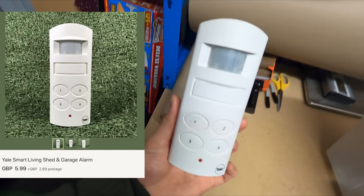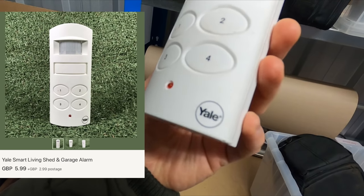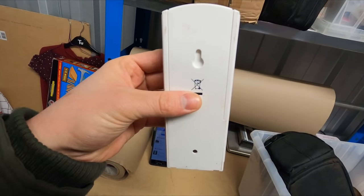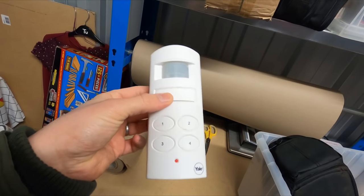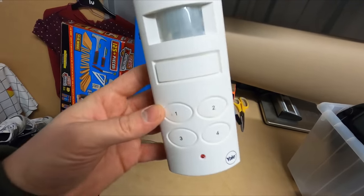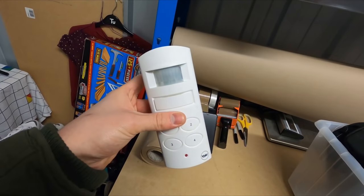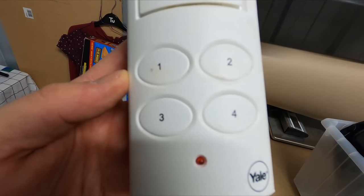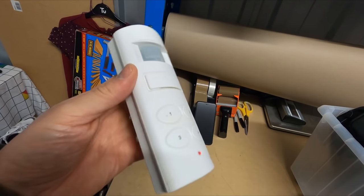Only £5.99 plus postage, but yeah, it was better than just whacking it in a boot sale pile and getting 50p or a pound at the boot sale when we're selling. I bought this from new. I think it cost me a tenner, so it's only gone a few pounds cheaper than what I bought it for. But I used this in my garage. Just a little deterrent, it's really blooming loud. It's just a code put in, sensor goes off.